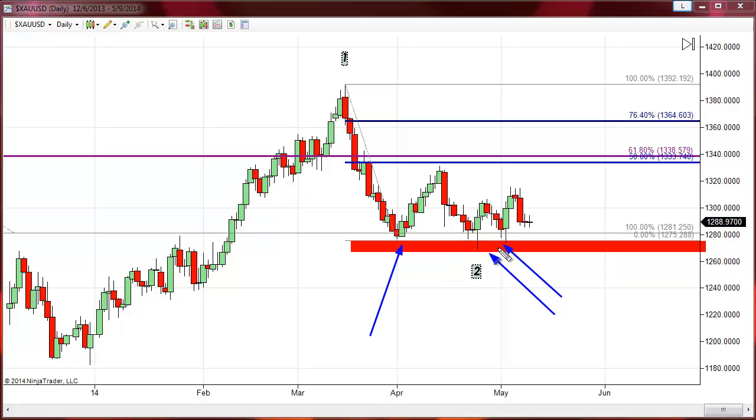In terms of resistance, our first real level of resistance, first we have to get back over 1300 again. We're back at around 1288, 1291. Our real resistance, once we break above, or I should say if we break above 1300, is going to be this top right in here.